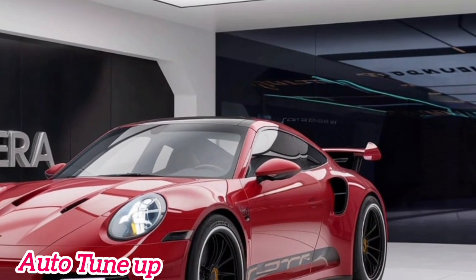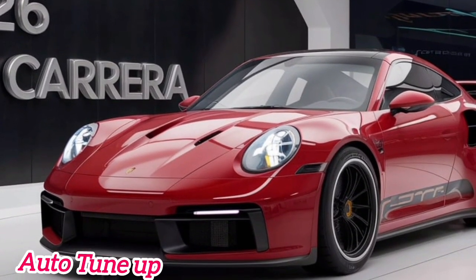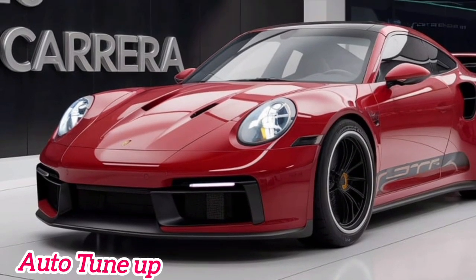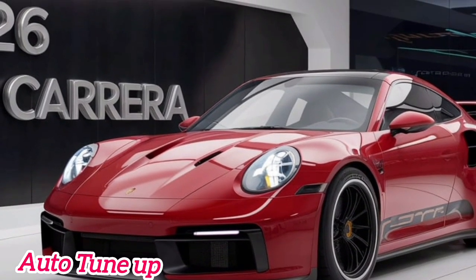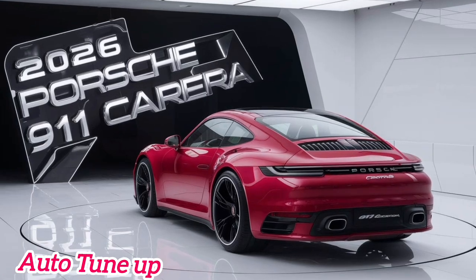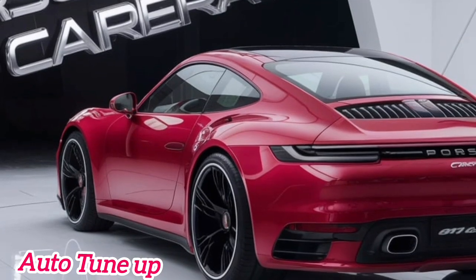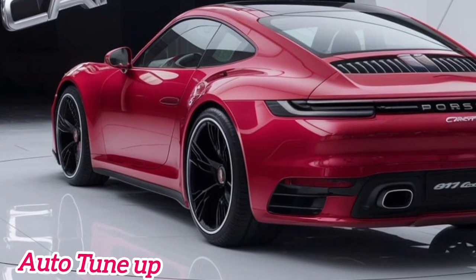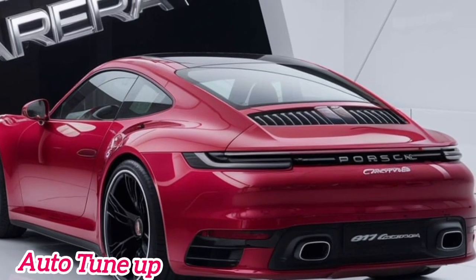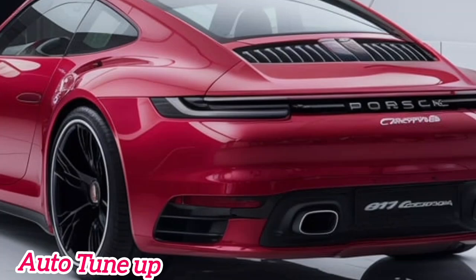Not cheap by any measure, but for many, the 911 Carrera represents not just a car, but a long-term investment in driving enjoyment. So, what's the verdict? The 2026 Porsche 911 Carrera is everything it should be and a little more. It respects its roots while embracing the future. It's still a driver's car first and foremost, but it's more comfortable, more technologically advanced, and more refined than ever. Whether you're chasing apexes on a winding road or enjoying a smooth commute through the city, the Carrera delivers a level of engagement that few cars can match.